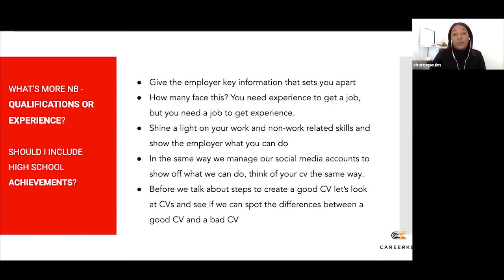Or if you took up an extra course in university just to teach you about communication skills, for example, then that would be something to highlight. So that's where I would say focus your attention, and also shine your light on any non-work related skills that you might have picked up.